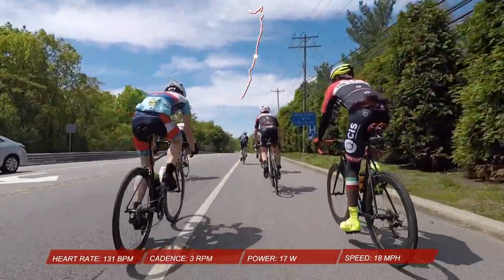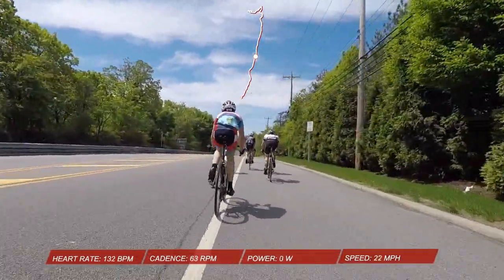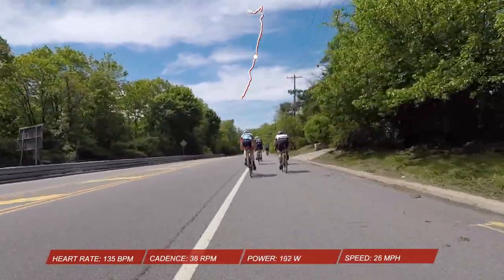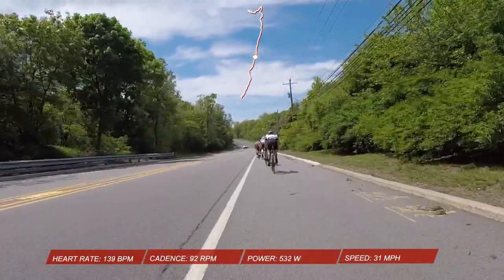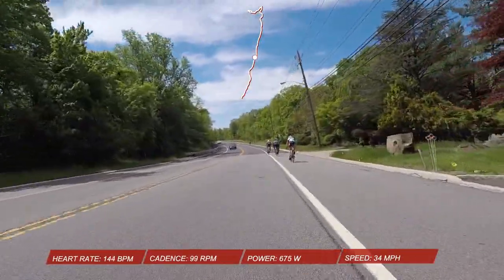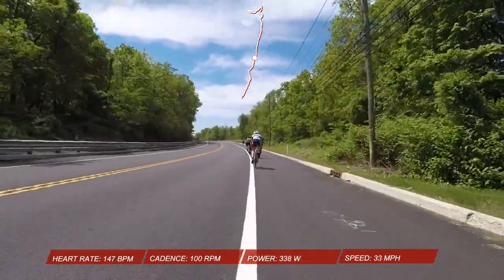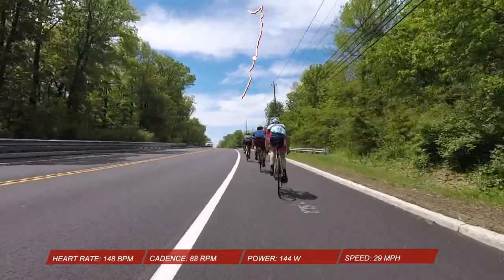So keeping my mind in the game, never panic, shift 1 or 2 gears harder, spin a little bit faster, drive the watts up to about 600 watts, and grab speed down the hill, because I know that I have inertia that I'm going to use to get back up onto this breakaway as soon as possible. And still heart rate zone 3, actually high end or mid zone 3.